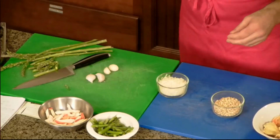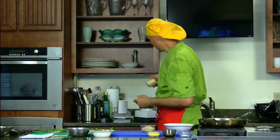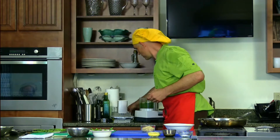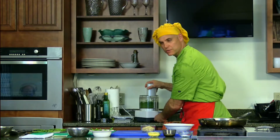Let's see here. Parmesan cheese. I have some fresh grated Parmesan cheese. Lovely cheeses at the farmer's market as well. We're able to get all kinds of delicious cheeses. So if you go down, there's several vendors who sell them. This is a fresh parm that I was able to locate, and this is going to go right into the food processor. Again, a fast pulse.